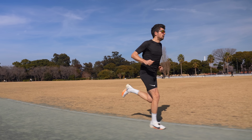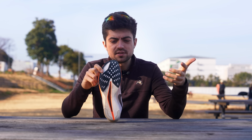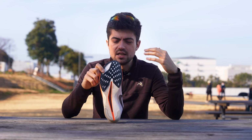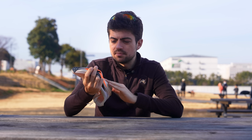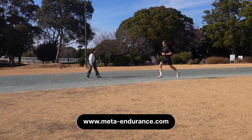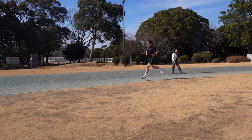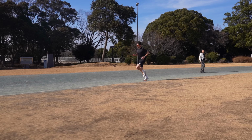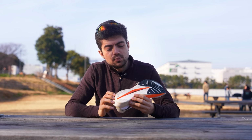How is it gonna last in time? I have no idea. Today I ran on this beautiful track here in Tokyo, Japan, which was not a tartan track. It was that kind of ash dust type of track, and I think it left some marks here on the Zoom X. So probably not ideal, but on the other hand, you're supposedly racing in this shoe on the road, on tarmac, and it shouldn't leave as many marks as today's track did on my shoe. So durability will have to be confirmed.